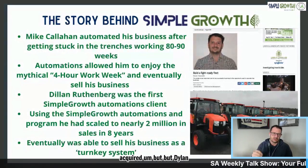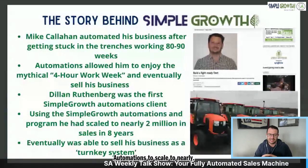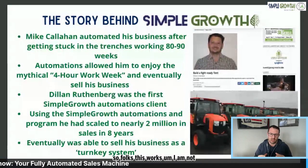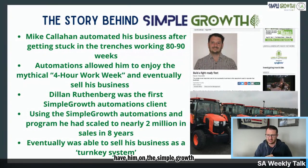But Dylan leveraged the power of automations to scale to nearly $2 million in 8 years, and was able to eventually sell that business as a turnkey system. So folks, this works. I am not the anomaly. Dylan did basically the same exact thing. And we're blessed enough to have him on the SimpleGrowth team as a certified advisor of Service Autopilot.